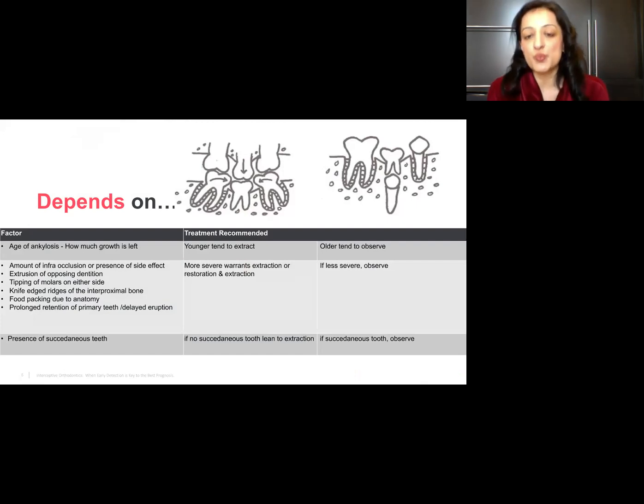So how much growth is left? If we look at the diagram on the upper right, what we know is that if a tooth ankyloses at age 5 versus ankylosing at age 15, the effects are very different. If we remember back to our biology and how things are growing, when a tooth is ankylosed, we view it to be sinking, but it's actually not sinking. The teeth around it are actually growing.